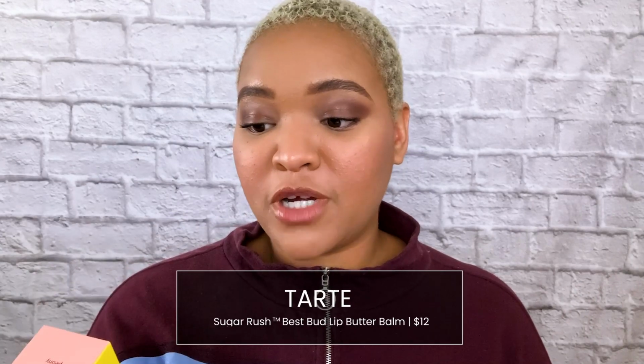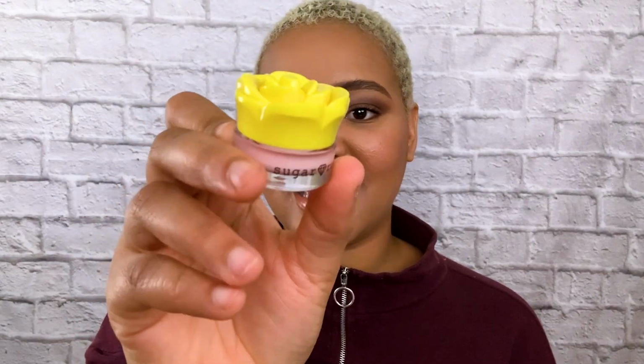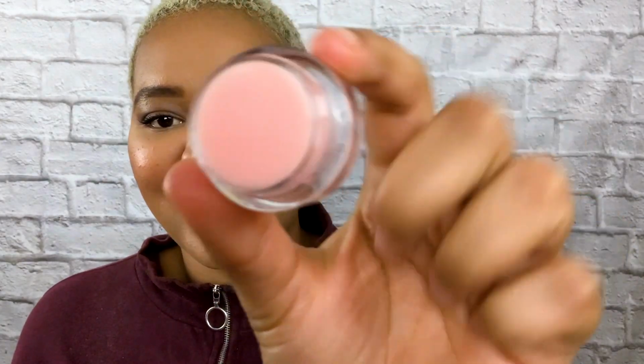Alrighty, Charmers, so the next product we have is from Tarte, from Sugar Rush Tarte. It's the Best Bud Lip Butter Balm in the shade Peony. This is what the product looks like. And then I'm gonna show you guys what the actual packaging looks like. And you guys already know, I'm such a sucker for packaging. You guys, how cute is this? Okay, super, super cute. And check out the inside, very nice.